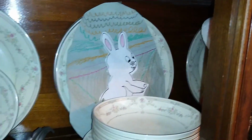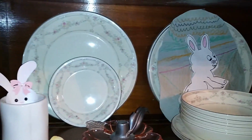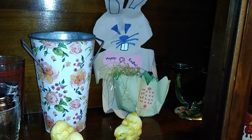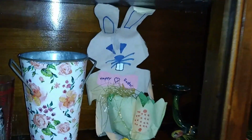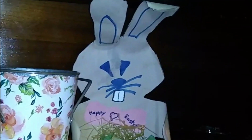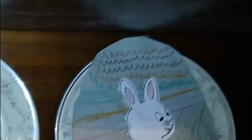That crayon and paper bunny was done by my youngest son when he was in pre-K, so again it's decades old, as is that other little sharp-toothed paper bunny done by my eldest son, 24 years ago. So I pull them out every Easter.